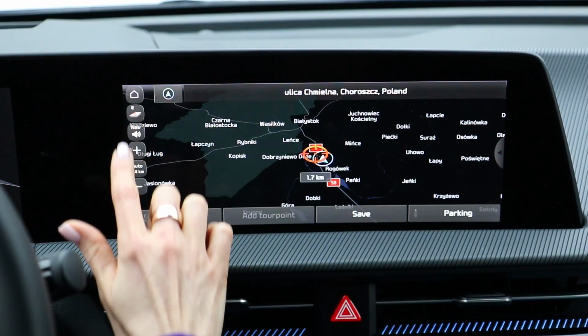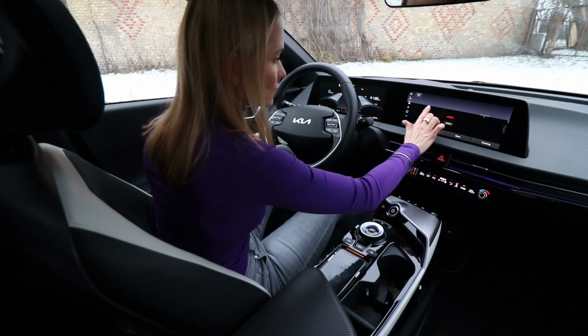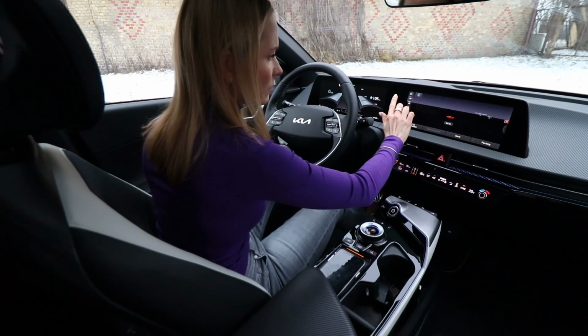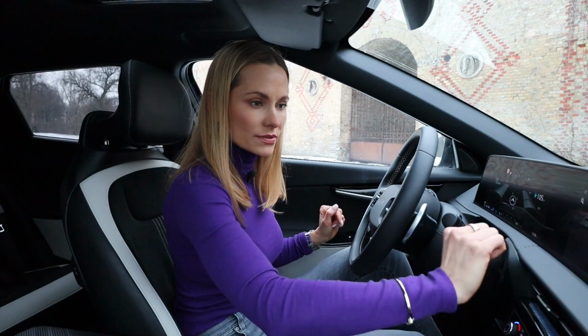It is quick to respond to your finger touch. I like it. Of course, you can plug in your iPhone or your Android if you don't like the system, but personally, I really, really like the system. It's really good. Okay, what else do we have?